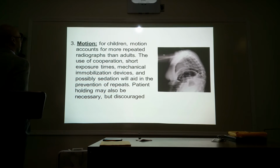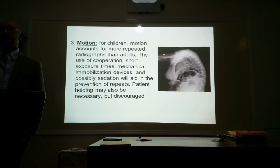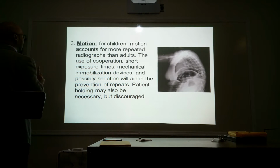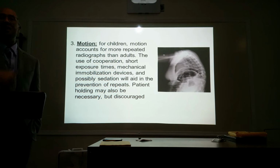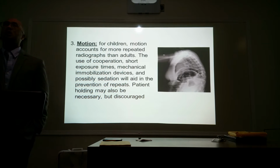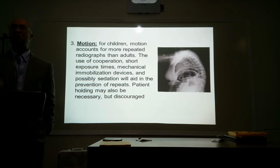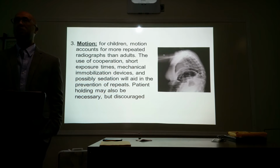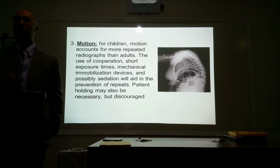Okay? Number 3 is motion. For children, highlight this, for children, motion is going to account for more repeated radiographs than anything else. It doesn't matter if it's film radiography or computed radiography. Kids will move. They don't follow directions very well. They are going to move. So that accounts for the number one repeat in both film and computed radiography, for both.